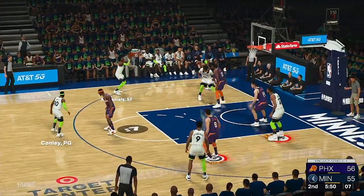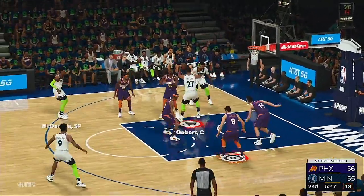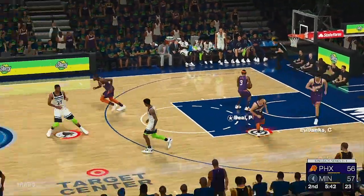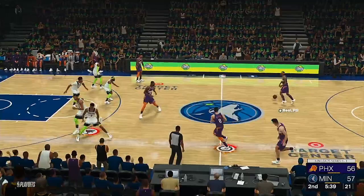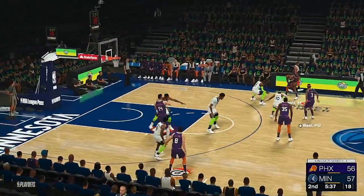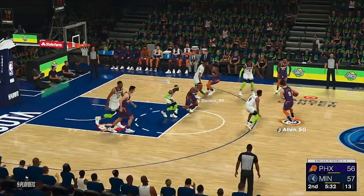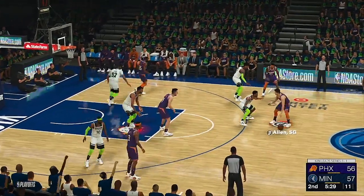Conley against Beal. Left side McDaniels. They grab their own miss. Rudy just bigger. Hey, they're just getting pushed around inside. Yeah, you can't say that with enough emphasis. Defenders are just not being aggressive enough down low. You got to play with some physicality in the paint.